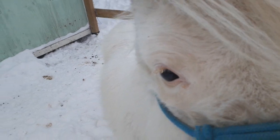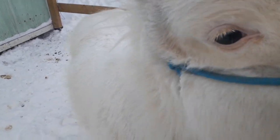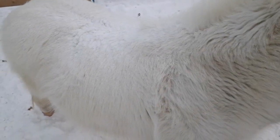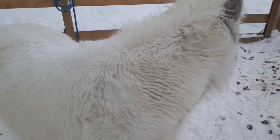So, here's the problem. You have to constantly monitor your horse's body condition. You need to know if he's too skinny, if he's too fat. So the problem is you can't tell by looking when he's covered in this thick coat. He's got this super thick, crazy coat, and you absolutely can't tell by looking at him if he is at all thin or at all fat. You can't tell. And this is a unique problem specific to minis, not their larger counterparts.